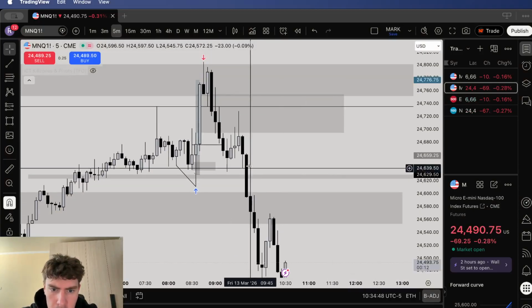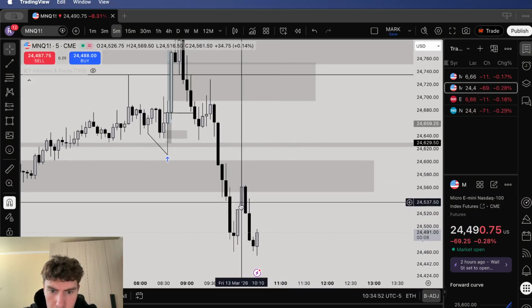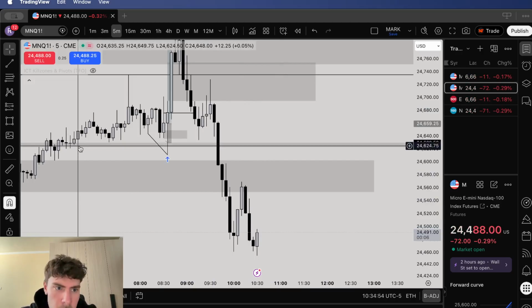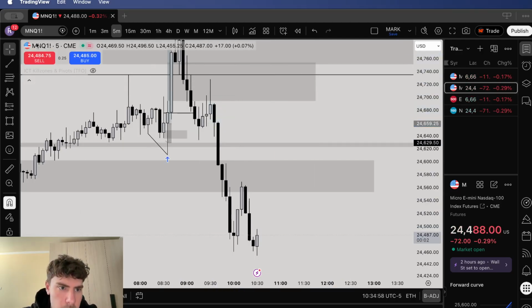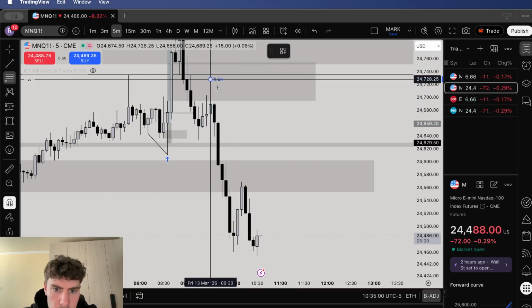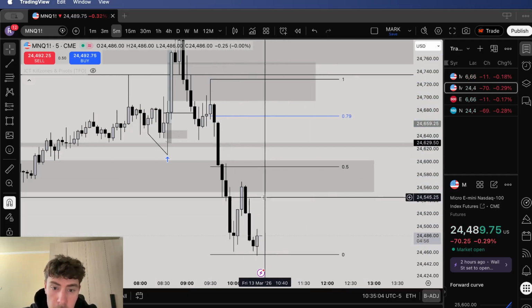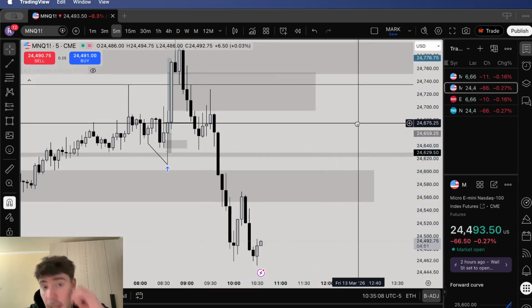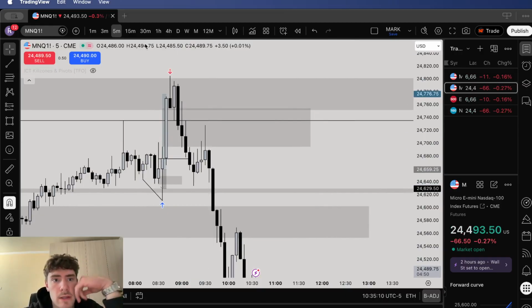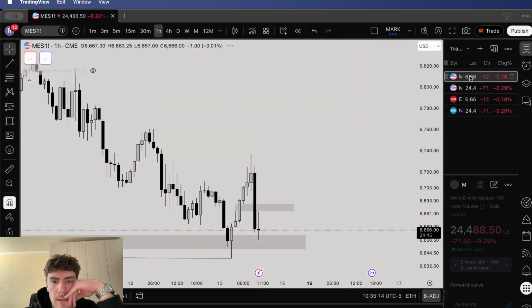Bias was still correct, came down, filled this gap, and now it looks like we're getting legs up. If we can possibly inverse this, we could probably hit EQ of the range. Let's see. Yeah, so if we can inverse this 1 minute gap or this 5-minute gap, I think we can hit EQ of the range and hopefully. I honestly want us to break out of this range that we've been playing in, but it's not up to me.